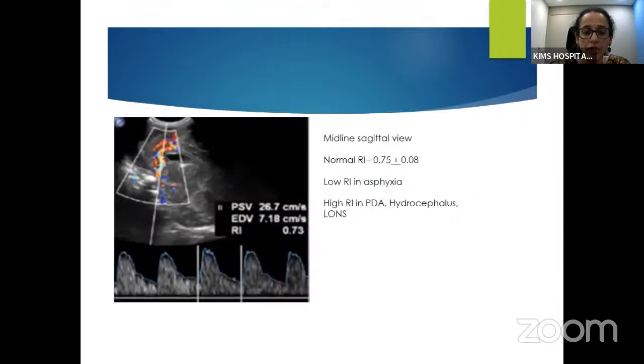So in the midline sagittal view near the anterior cerebral artery, if we apply Doppler over here, we can measure the peak systolic velocity as well as the end diastolic velocity, and if we calculate the difference in the formula, we will get the resistive index. Resistive index is low in babies with perinatal asphyxia, whereas it is high in babies with hydrocephalus, sepsis, PDA, etc.